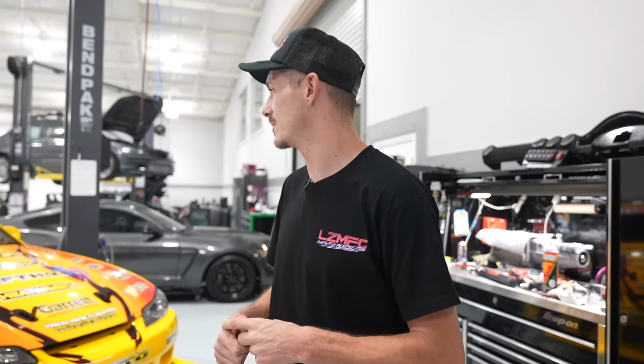I think the fitment could be better. I could have it a little bit lower, a little bit more hot boy. So that's the room for improvement.